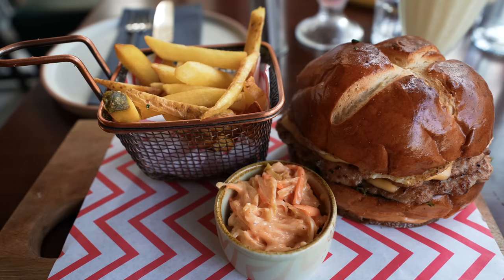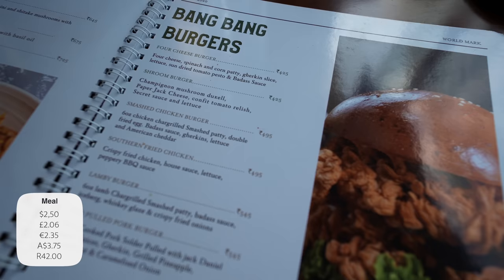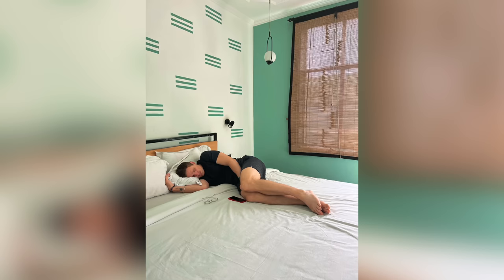You can use the Zomato app and order it to your house. An average meal in India will cost you around $2 to $3, and you can go to very nice restaurants and spend a lot more. A lot more, yeah. One thing to definitely not do in India is eat seafood, or this will happen. It really knocked me out for like 10 days, which is very unfortunate.